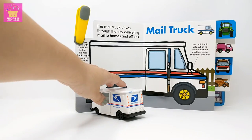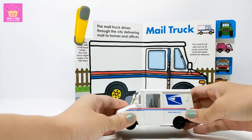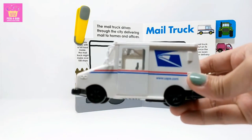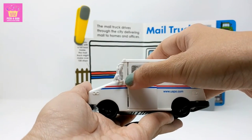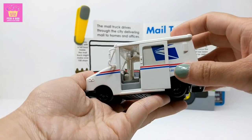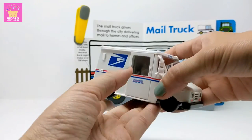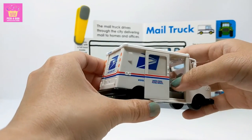That's my mail truck! Anybody inside? Anybody? Wow, I want to take a closer look at this. Super cool. The door slides open. Oh, no. There's nobody. And here, let's open it. Oh, that's the driver's seat.